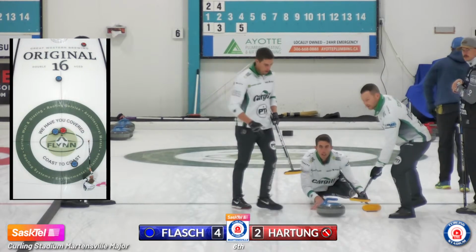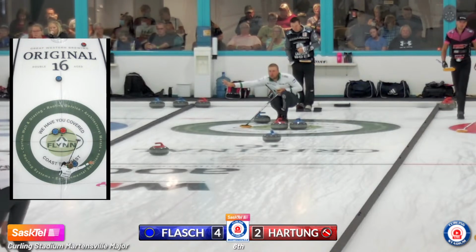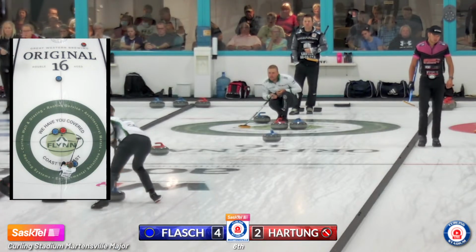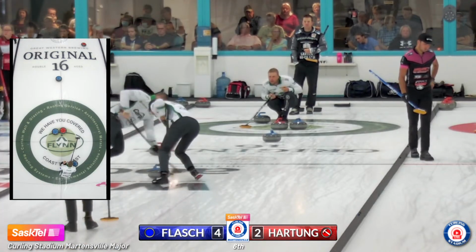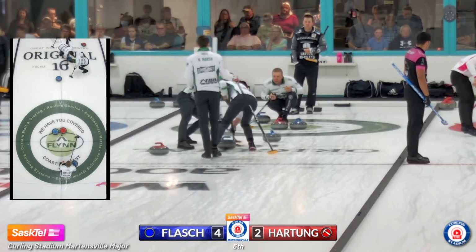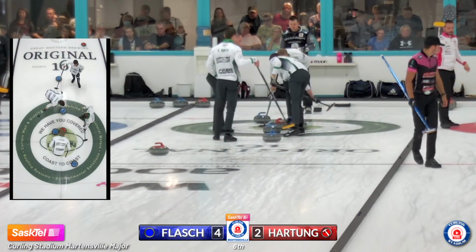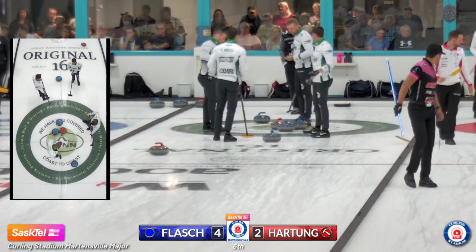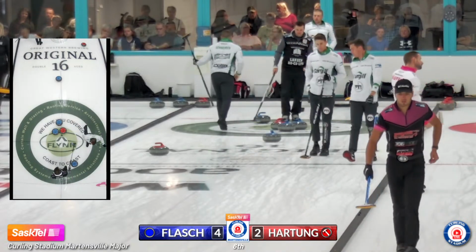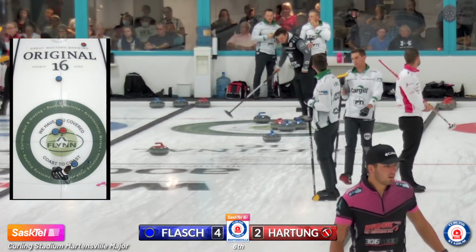Piece of this stone behind cover, but we have seen some precision removals on stones like that all week long here in Martensville. Colton Flasch happy here to get the freeze, though. It would really shrink the scoring area, and this stone would be in a powerful position. Not right on the face of the red stone, but still pretty strong position for that stone. Tough for Kody Hartung to make a play on it.